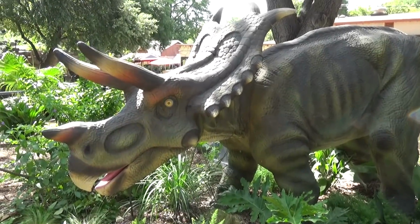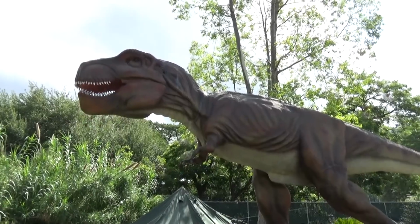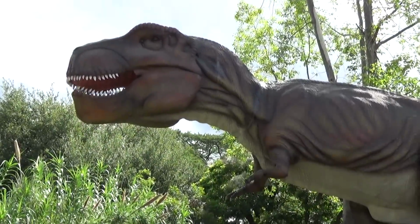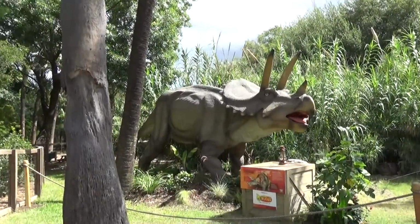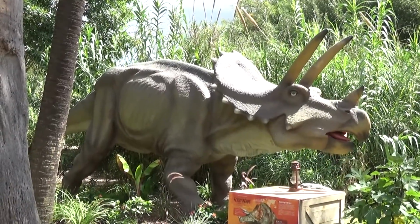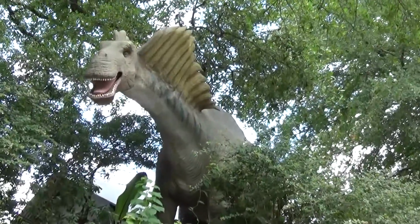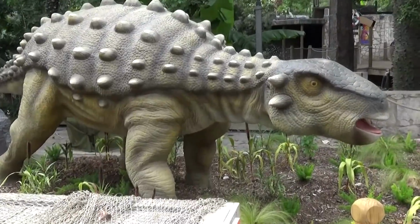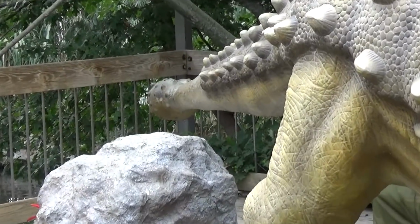the Mohoceratops. They have a T-Rex. Big guy, too. Very, very large. Right next to a Triceratops. Up on the rocks up there is the Amargasaurus. Dilophosaurus. Got the big giant weapony tail.